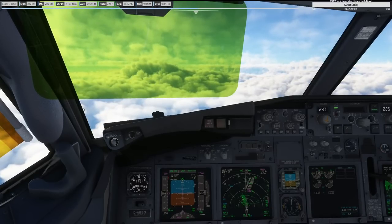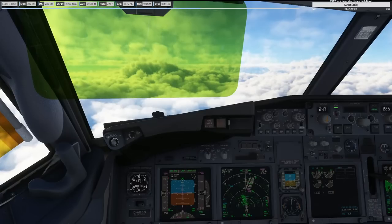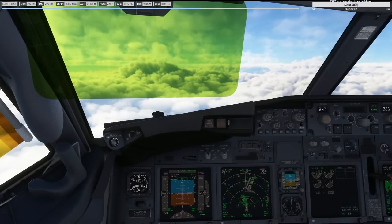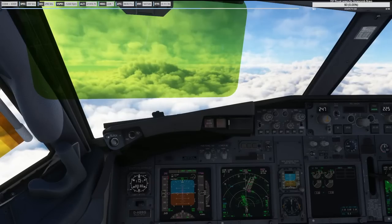Okay, so, starting the descent. Hopefully that means that we'll be on the ground very soon. Okay, so, let's give it another try at hand flying. Maybe, just maybe, we have all the time we need now.